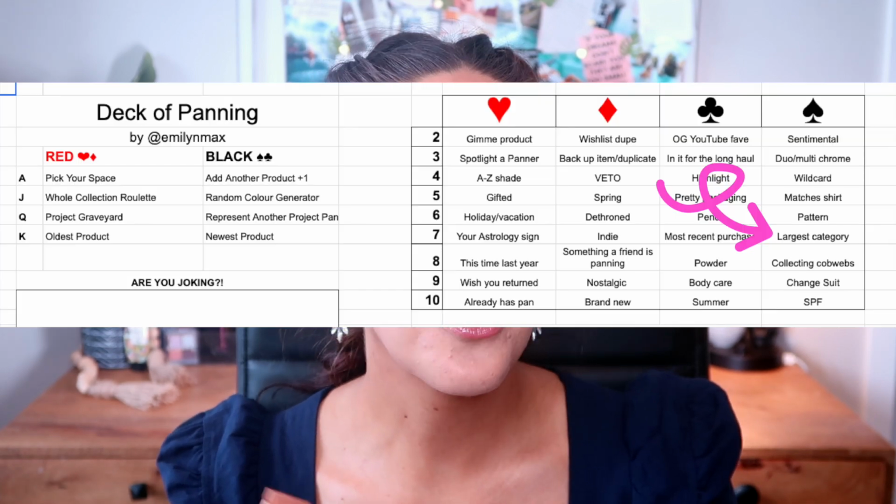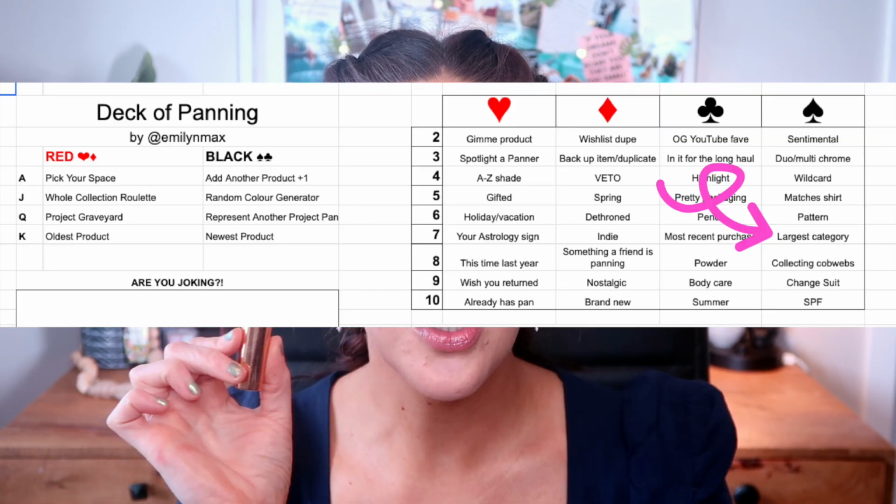So next up for the prompt, my largest category is my blush category, and I decided to roll in my Charlotte Tilbury Peachgasm Beauty Light Wand. This I use as a glowy blush. I know you could use this in a variety of different ways, and this is something I thought for sure I was gonna finish last year. This has been in other projects before, but I didn't finish this off.